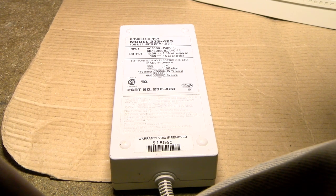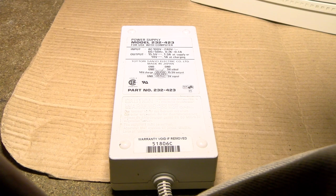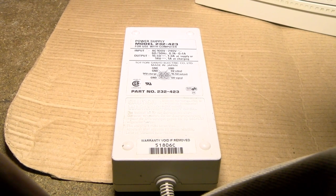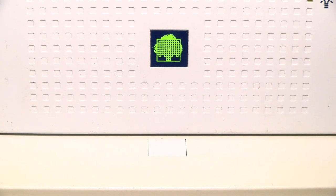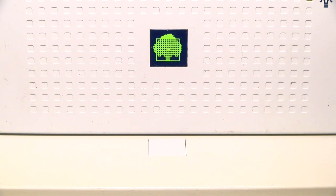If they were NiCad, I'd have considered repairing it, but if they were NiCad, I would also be surprised if they were broken, and it doesn't really feel heavy enough. You know, I do really like this version of Zenith's logo, though. I've always found that quite appealing. There's just something about that green against that blue, it's quite striking.